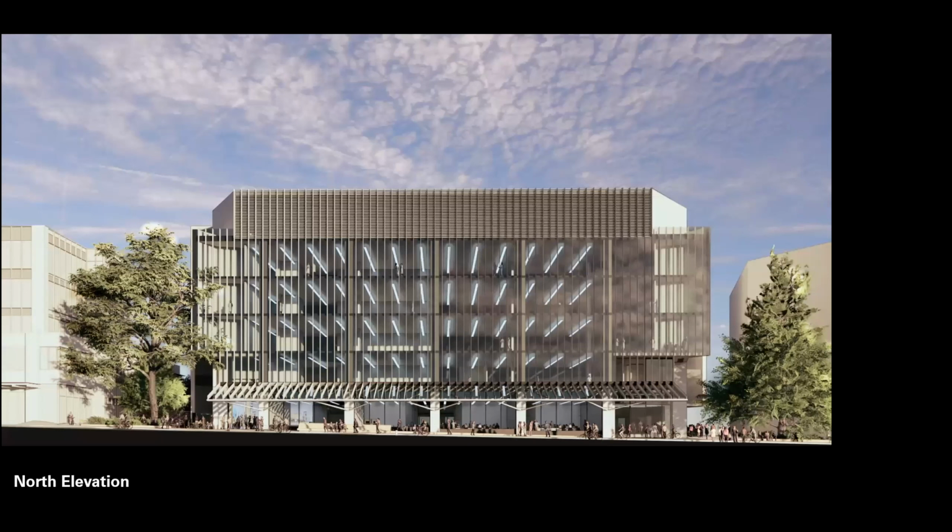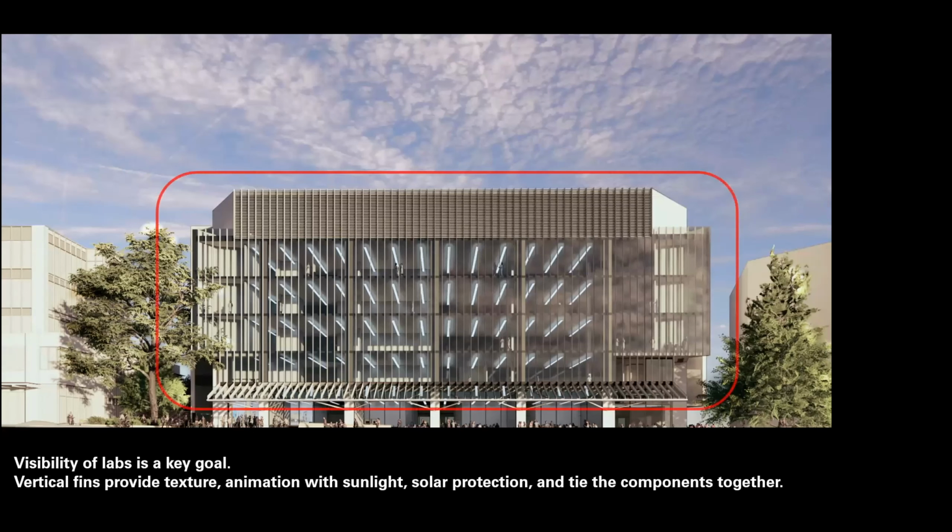Here's a look at our north elevation, and one of the key objectives of this elevation was providing visibility to the labs, which benefit from the north light on the inside, and on the outside they're really emblematic of the vision of the SBME. The cladding is full height glazing, and we have added some vertical fins to this glazing, about 300 millimeters in depth, and these will provide texture on the glazing, but also animate it with sunlight.